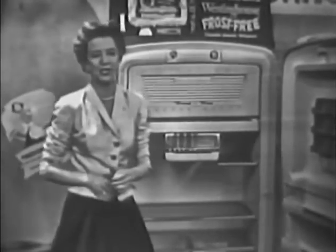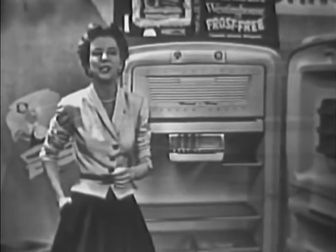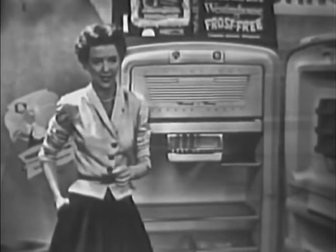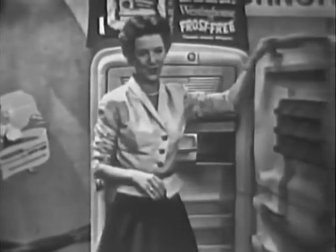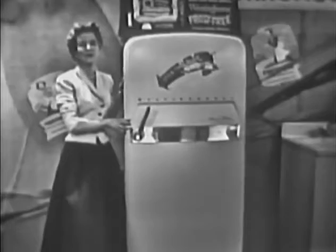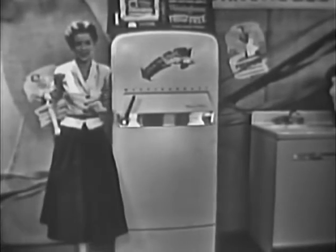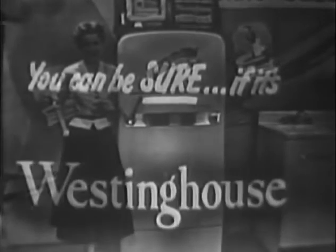All the room you need to free you from unnecessary shopping trips and defrosting that is completely automatic to free you from all defrosting chores. No other refrigerator gives you so much freedom as the frost-free. Go to the Freedom Fair at your Westinghouse dealers and see it. And remember, you can be sure if it's Westinghouse.